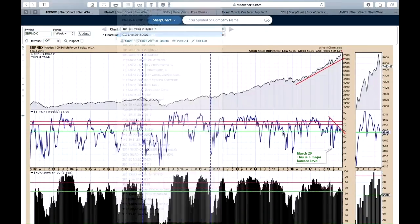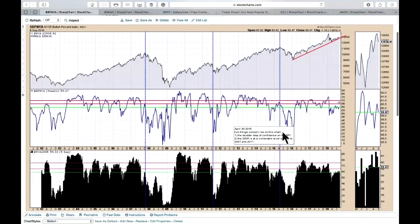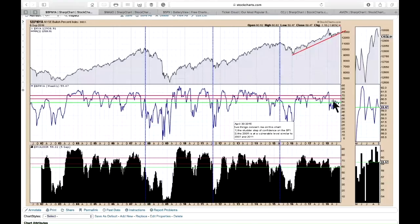On the New York Composite, what we see here is we haven't been able to get back inside my golden zone. I like it when it gets back between these two red lines, and these are lines that I've just set up. But getting back above this 65 level is pretty bullish. We haven't been able to do that. We're sitting more around 60%, still okay. But you can see here, we've been just kind of stalling out at this 60% level, and the market can hold up here for a while.